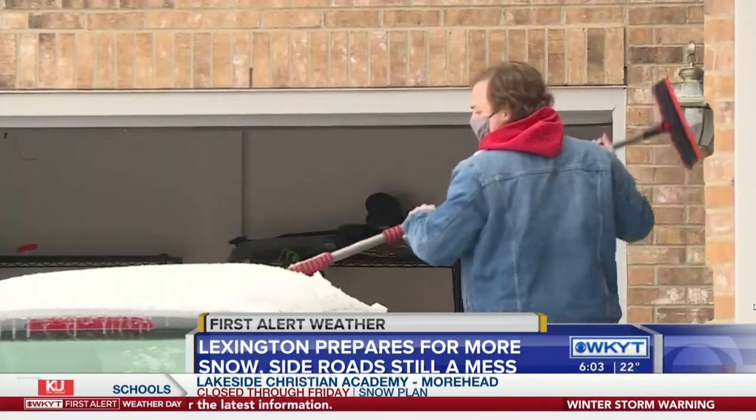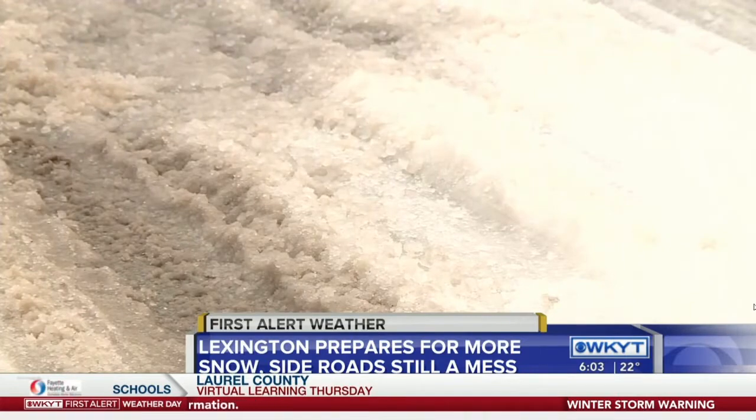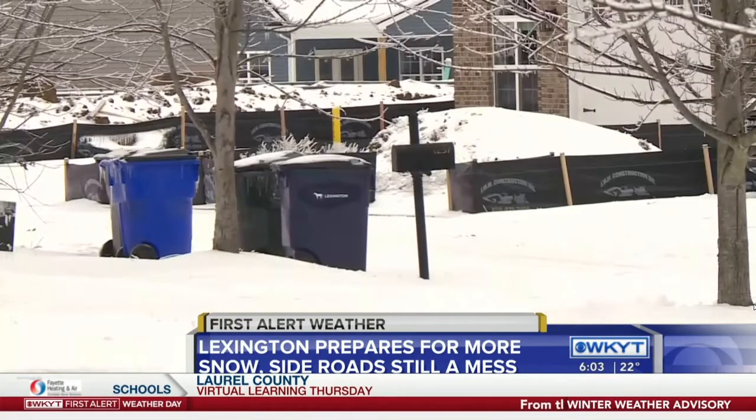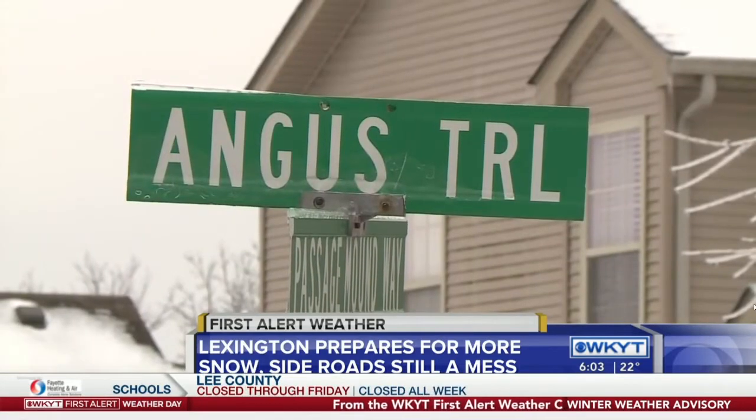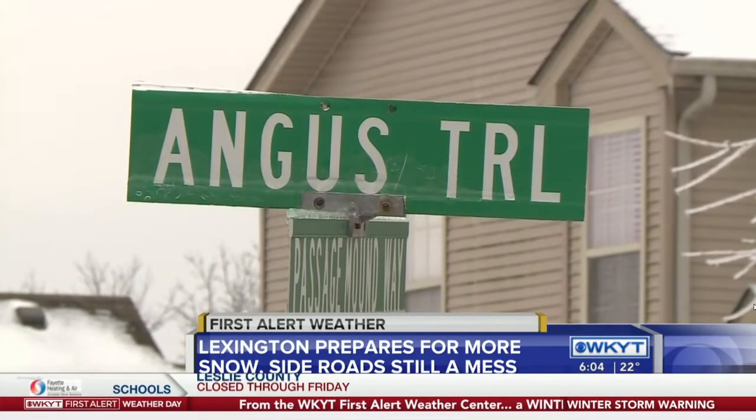We met a neighbor working to clear off his drive enough to pull his car out, and he told us it was hard enough navigating the neighborhood after the first round of ice, and now this will add another layer of difficulty. First, I'm thinking, is my car going to be able to handle this? It's only a front-wheel drive. It's a pretty small car. I was having trouble getting on my driveway earlier this week with all the ice, so we'll see how it goes.